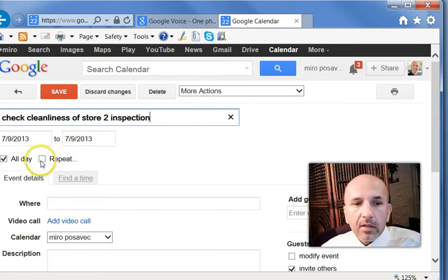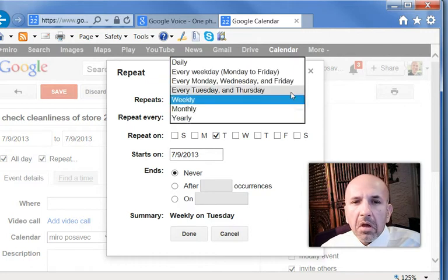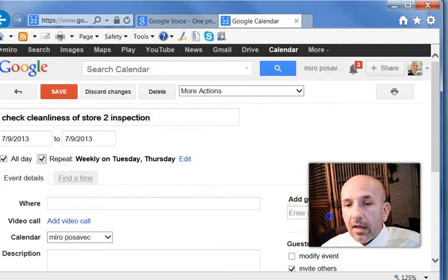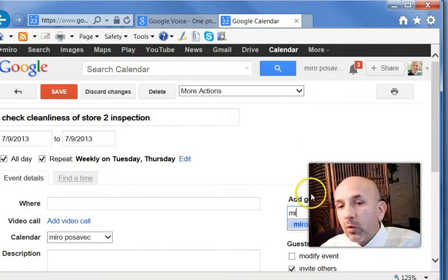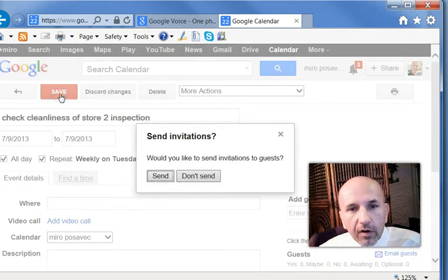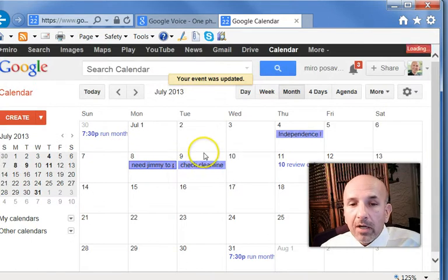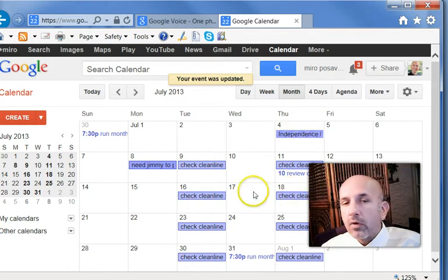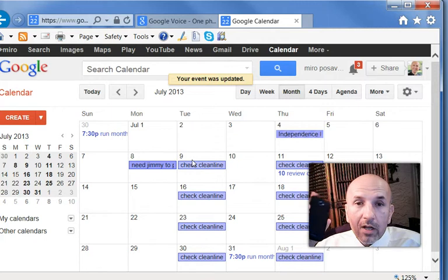And let's repeat this. Every Tuesday and Thursday. There we go. It never ends. So every Tuesday and Thursday, that's what's going to be inspected. And you know what? You include the employee on that email, on that calendar event. So until you stop this, it's going to appear on your schedule. Check cleanliness of store. Check the store. And what happens? Half an hour before it happens, you get a ring on your phone. Go check the store, and it's fantastic.